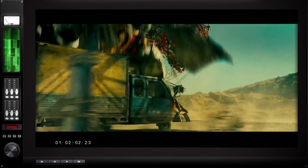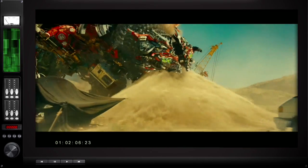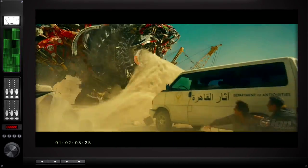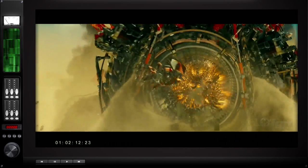And here's another kind of money shot, if you will, of the Devastator. And it's cool that you can clearly see that he's made up of different robots because of the different colors. Yeah, and right there, getting stuck towards his mouth is Mudflap, so maybe Mudflap bites it.